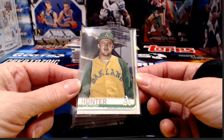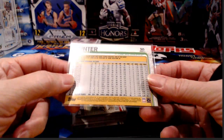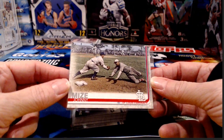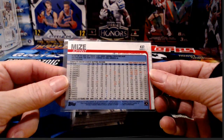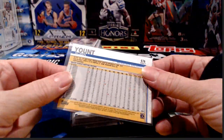Now our short print and super short print. So Catfish Hunter for the A's is a short print. We have one SSP, and that is this handsome card right here. That is Johnny Mize and the Cardinals super short print. Robin Yount, Brewers.